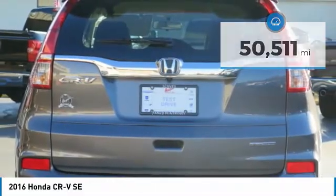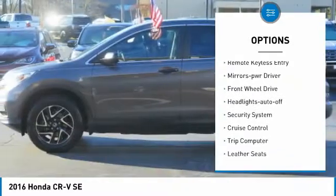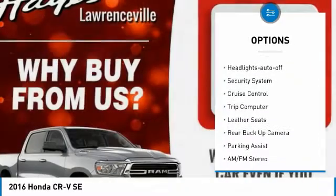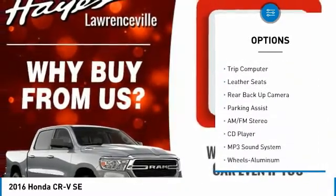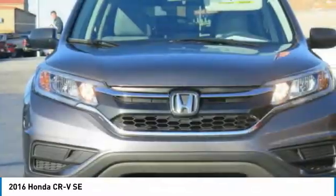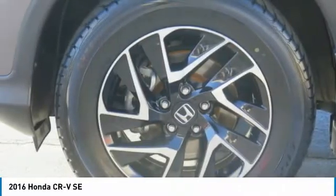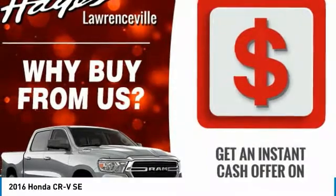Here are some of this vehicle's great options: aluminum wheels, traction control, daytime running lights, remote keyless entry, mirror memory, FWD, headlights auto off, security system, cruise control, trip computer. This beauty is sure to make you the talk of the neighborhood. So call or drop in for a test drive today.